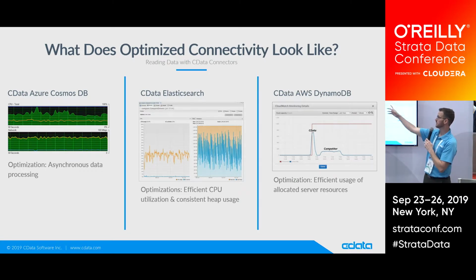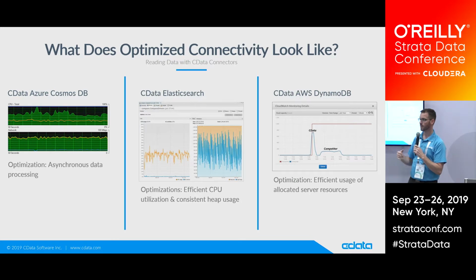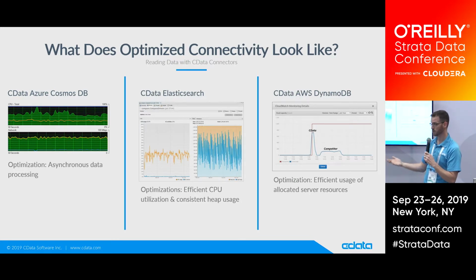And the last example that we're looking at is the same application that was being run before with DynamoDB. In this case, it's the CData connector. So we have the allocated resources. So the CData connector used a significantly larger portion of the allocated resources, the read units that we were paying for, which means that you're able to read more data more quickly. So if I had wanted to, I could have just turned off that allocation once the read process was done. So you pull the data faster, you're able to save money by not having to allocate a high number of read units for nearly as long.